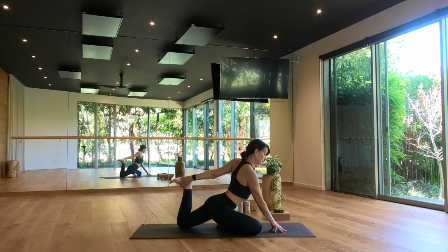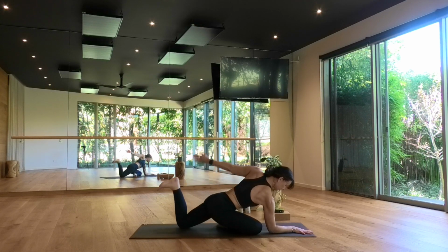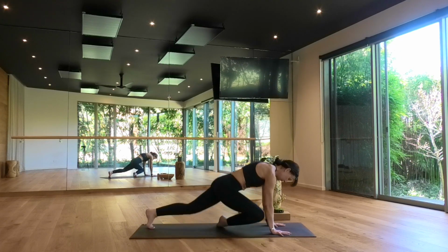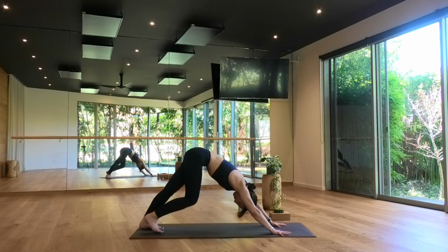And if you've got room to grow here, option to lower onto your right forearm, just an invitation. One more smooth breath in and out. And then release your foot and we'll step back to downward facing dog. Just pausing here, pedaling your heels, and feeling into that spaciousness you've granted yourself.